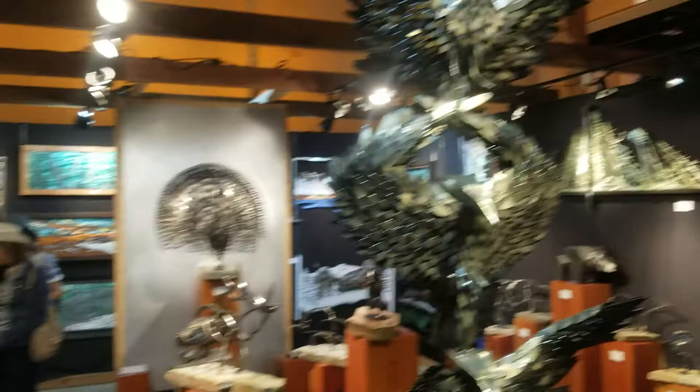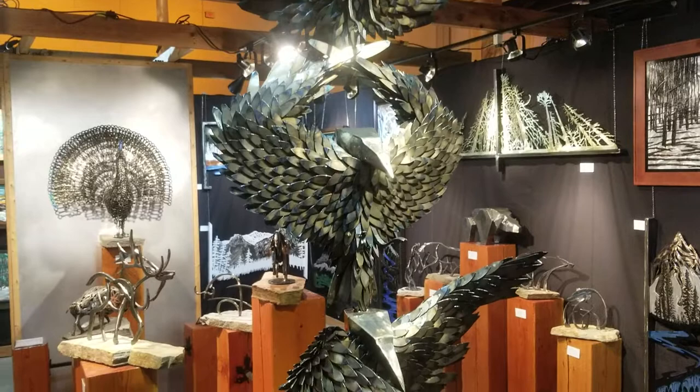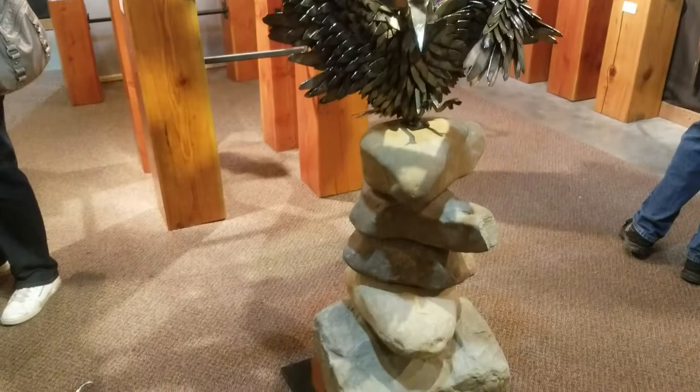That statue is called the Art of Storytelling, and it's made out of steel. It's been welded and tempered. How long did it take to make this? We probably worked on it off and on for about 6 months. 6 months? Fantastic.